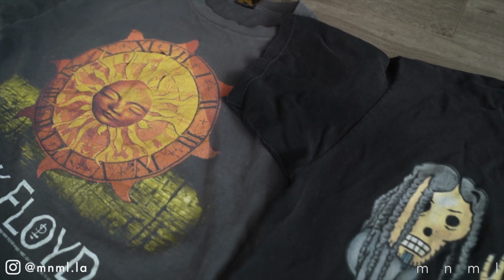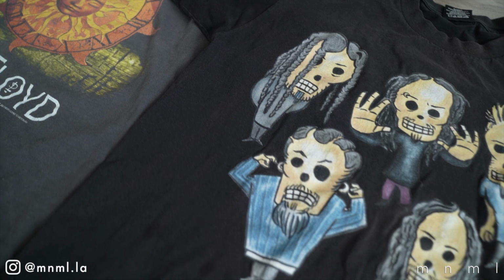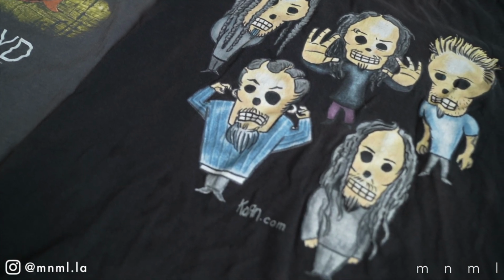Probably the most popular commodity of the group, we have here the vintage graphic tee. Generally speaking, nostalgia and the right fit are prioritized when searching for the right graphic vintage t-shirt. These tees come in all sizes and shapes and fits. Some can be boxy, oversized, and cropped, and others will be more true to size and a bit of a slimmer fit. This tee I'm wearing here is a Korn vintage tee on a Giant tag. As you can see, it is a more true fitting tee.